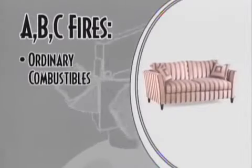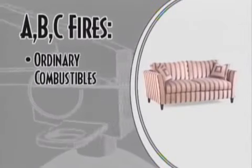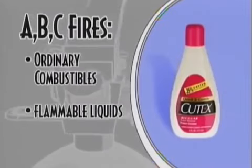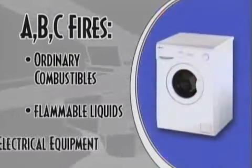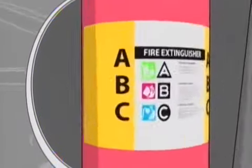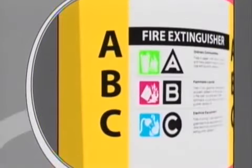Multi-purpose dry chemical extinguishers are also called ABC extinguishers because they put out Class A, B, and C fires. These extinguishers are safe for use on ordinary combustible fires, like furniture or papers, on fires of flammable liquids like grease or nail polish remover, and on fires in electrical equipment. They are labeled with the A, B, and C emblems and/or the pictures associated with each type.